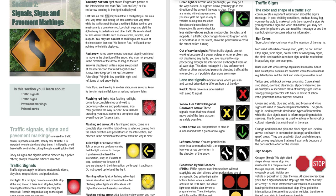Left turn on red. You may turn left at a red light if you are on a one-way street and turning left onto another one-way street while the traffic signal displays a red light. Before turning, you must come to a complete stop. Look both ways and yield the right of way to pedestrians and other traffic. Be sure to check for less visible vehicles such as motorcycles, bicycles, and mopeds. You may not turn left on red if signs are posted at the intersection that read, "No turn on red," or if a red arrow pointing to the left is displayed.